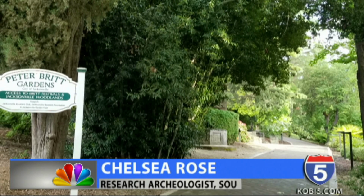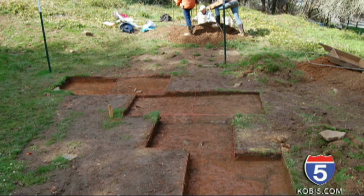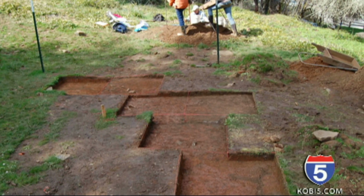And you said the lower part of the property, am I remembering correctly, it was Peter Britt's house? Yeah, so the house was there, and in 1976, as part of the bicentennial, there was funding from Jackson County that was used to restore that park. The house burned in 1960. So there's a foundation of where the house was.